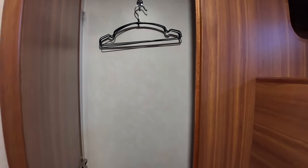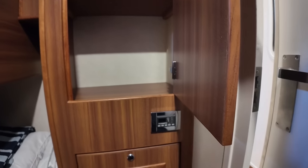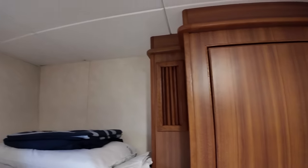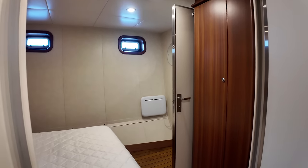Open this and show you. Got some hanging locker space there as well. Close that back up. Turn around and show you the other side. More locker space there. Individual controls for the climate control in the cabin. And a vent over there for the air conditioning. And of course, we've got our porthole over there. Right, let's back up. Come back out here, shut this door. I'll show you into the master cabin in a second.